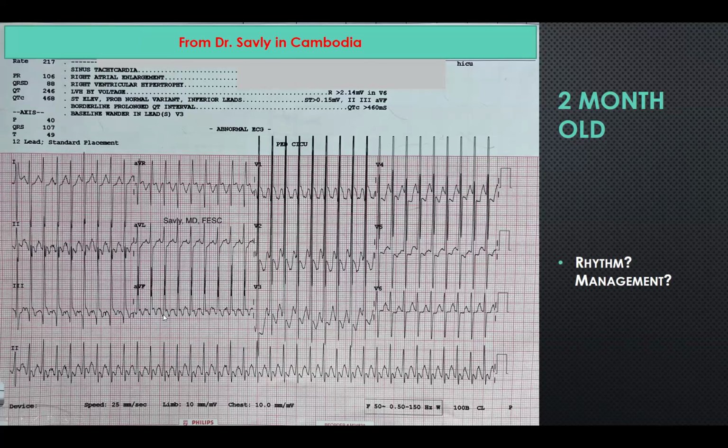It's also possible that this could be PJRT, right, with a very long RP interval. As you said, if this is the retrograde P wave, then this R to P is very long. It's probably over 200 milliseconds, unless there's another P wave buried in there. Also, it just has this general sawtooth look to it in this inferior lead.